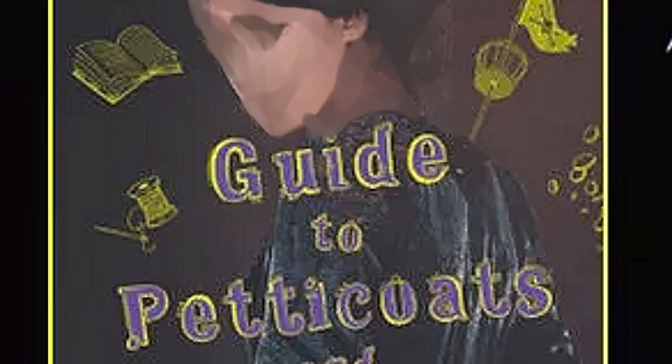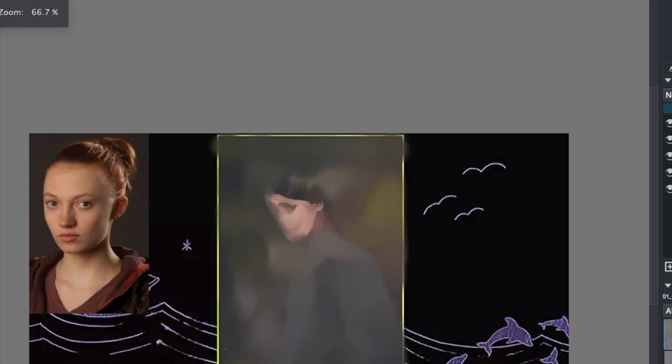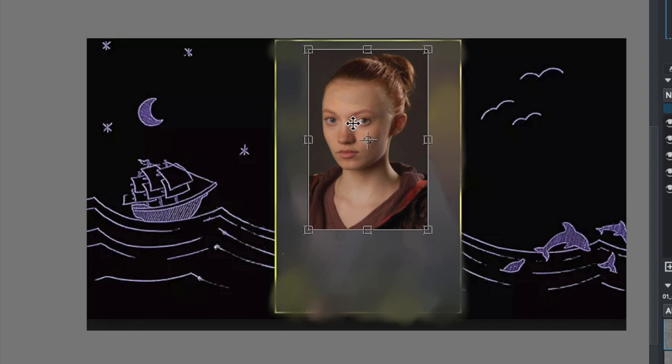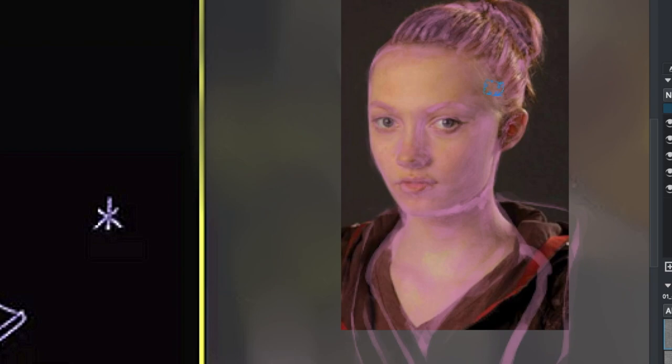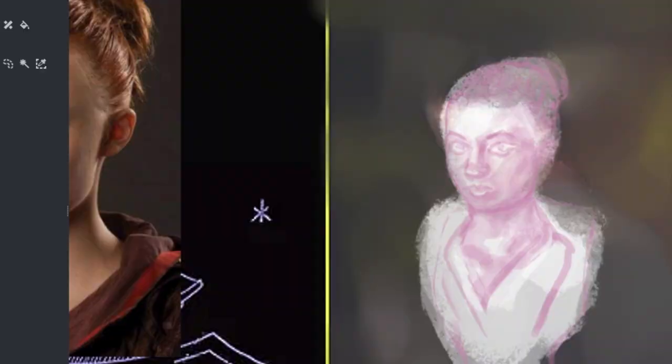For those who don't know, I enjoy looking at queer fiction and occasionally I create images out of the books that I'm reviewing. And today I am exploring A Lady's Guide to Petticoats and Piracy, which is by Mackenzie Lee. Now, I really enjoyed the book for this. This is a YA novel, which is historical fiction and even steps its toe into a bit of fantasy.